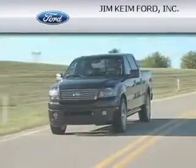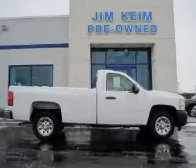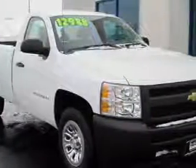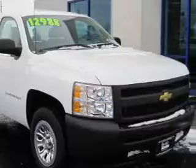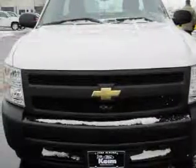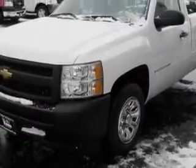Another fine vehicle offered by Jim Keim Ford. This is a 2008 Chevrolet Silverado, made for the job site, the trail, and the town. This Chevrolet's list of numerous features includes a driver's seat lumbar support, steering wheel controls, a CD player, daytime running headlights, and this vehicle has just over 38,000 miles.